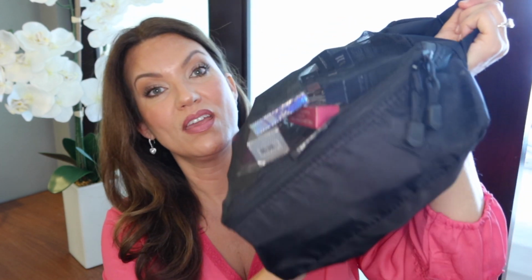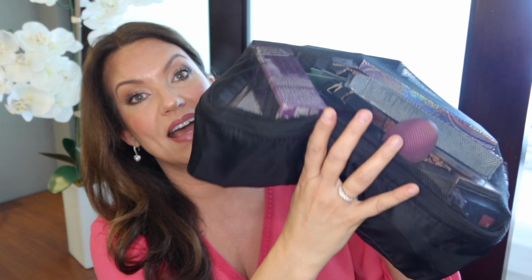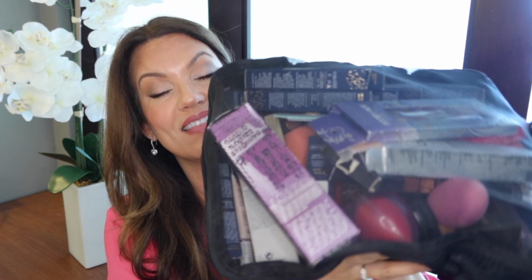So that is where I keep the makeup that I use on a daily basis, or things that I'm currently testing out. This right here is the rest of my whole makeup stash. This is all I have. That makeup bag I just showed you, and then this is all I have for all of my makeup.